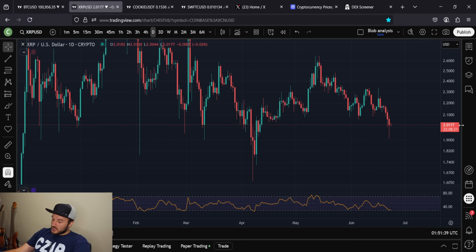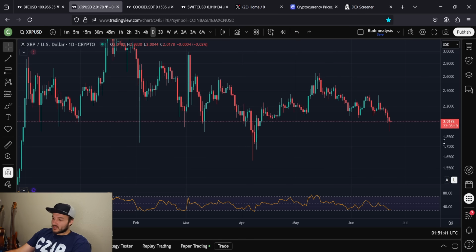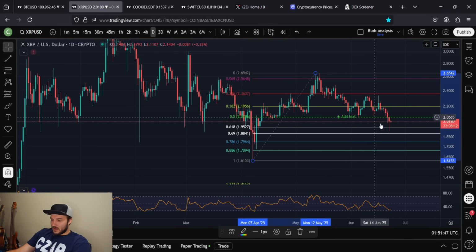It's the 23rd day of June, and here we are at about $2.01. That was a wicked bit of volatility you had yesterday. If we're looking at this from a relative low to a relative high, you can see that you have found support right in your golden ratio zone, exactly what you want to see.